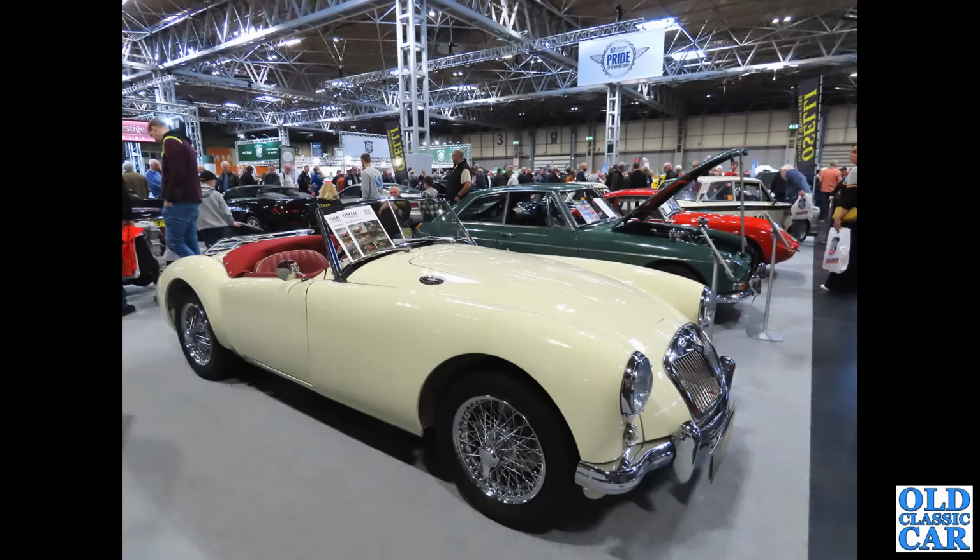And here we are in the sales area, classic cars for sale as far as the eye can see, and in the foreground an MGA Roadster with an Ocelli-tuned MGB GT parked alongside that.